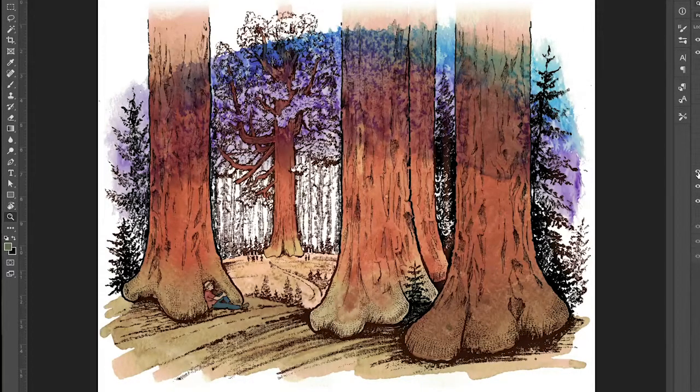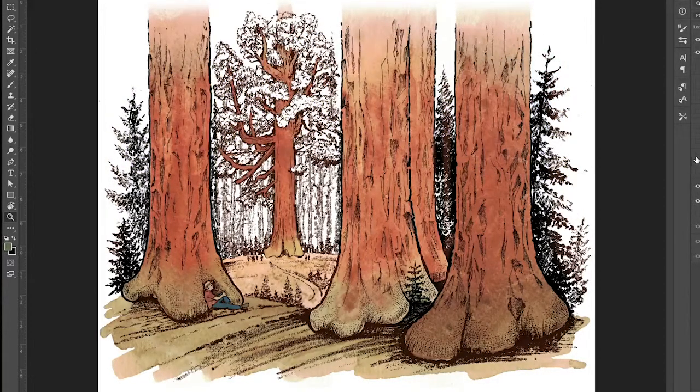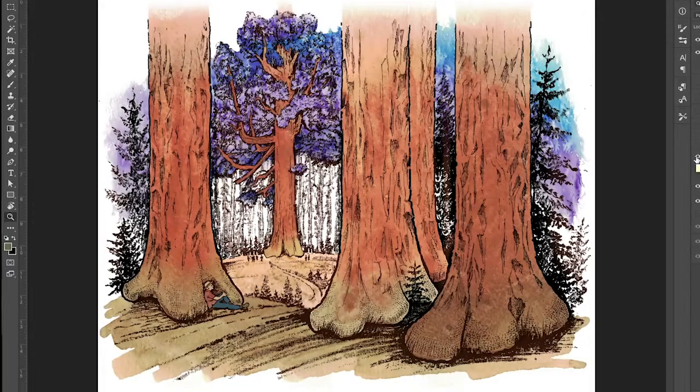Not only that, it's a process where I'm going to achieve some gradation or variation in the leaves in the giant grizzly redwood tree in the background. So what I did is I took that and I altered it to the point where I could achieve this.